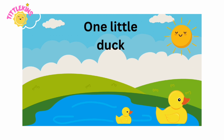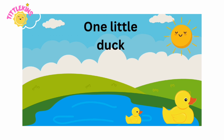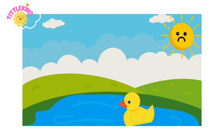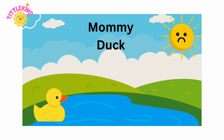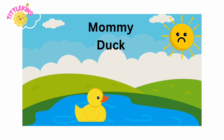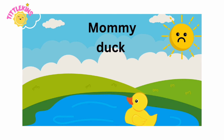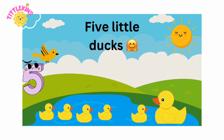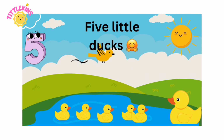One little duck went out one day over the hills and far away. Mommy duck said, quack, quack, quack, quack. But none of the five baby ducks came back. Aww. Sad mommy duck went out one day over the hills and far away. Mommy duck said, quack, quack, quack, quack. And all of the five baby ducks came back. Yay!